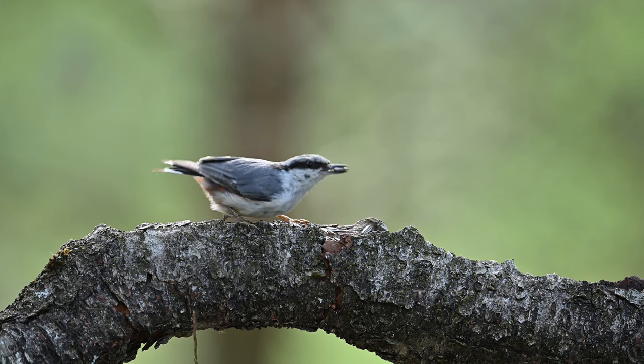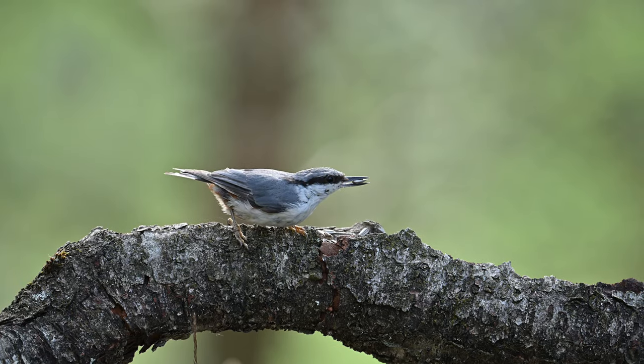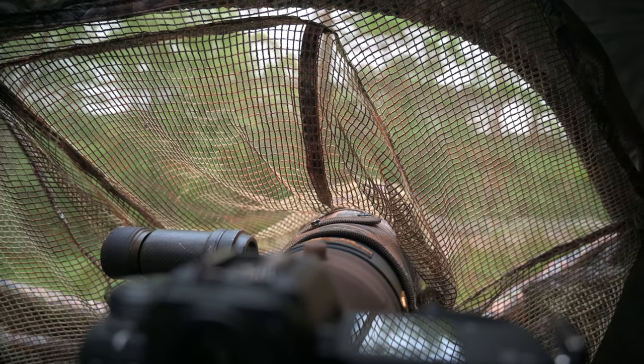But I need fast shutter speed because with small birds everything is so fast. And I'm around 1/1600 of a second right now with ISO 2000, but I think that is a little bit too slow, so I'm going to crank it up to a little higher ISO so I get a higher shutter speed. I want to freeze all the movements in the birds.